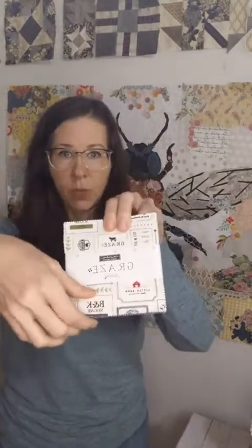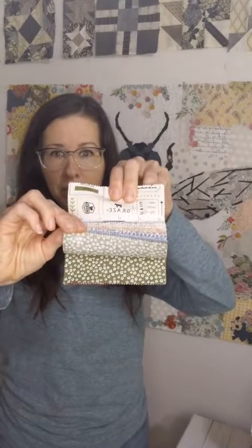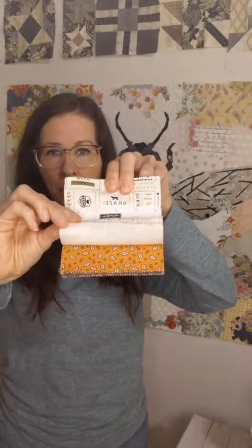Also for pre-order, we've got Grays by Sweetwater. We are going to get the full line of this with some of the pre-cuts. There's also a panel that goes with this. I can't remember what the panel looks like, but there's a fun project to go with it.